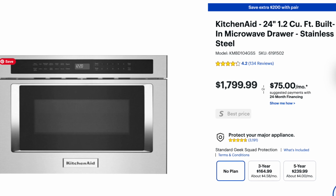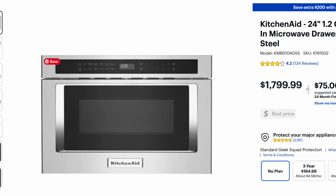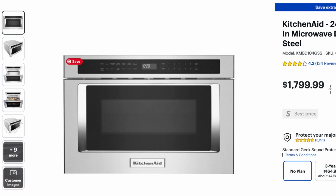So we were a little sketched, but we found KitchenAid had one, and the reason that KitchenAid has one and LG doesn't, GE doesn't, is because I think KitchenAid paid for the patent from Sharp or has a deal with them or something. So they actually got that. Now it is a higher price. I think ours was closer to $1,700, which is a lot for a microwave. And slightly better reviews than the other one. And it was a more reputable name. We felt a little bit more comfortable with this one.